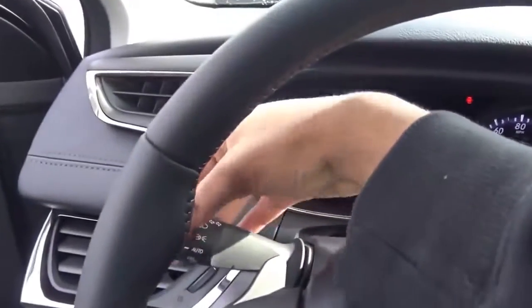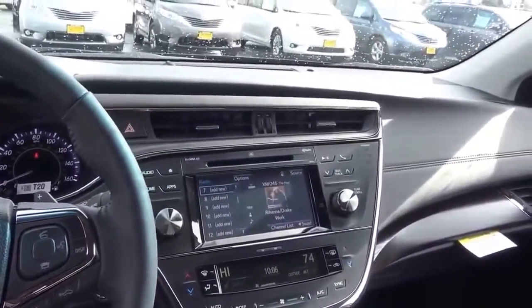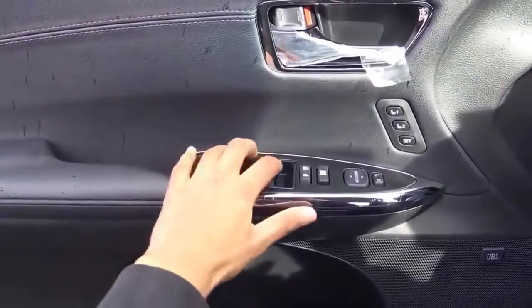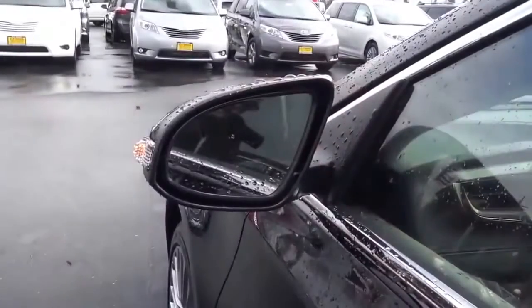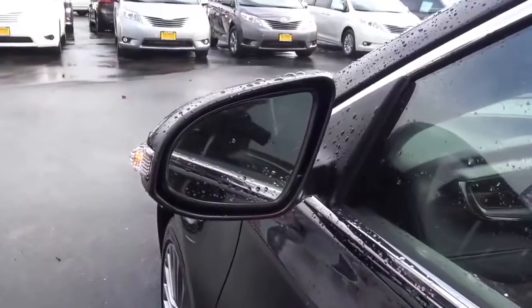And I'm going to go ahead and turn on the lights. They are automatic, of course, and the hazards as well. All windows are fully automatic in the Avalon. Let's go ahead and pop up the hood, check out the engine bay. Heated exterior mirrors with side turn signal indicators, and you also do have blind spot detection.